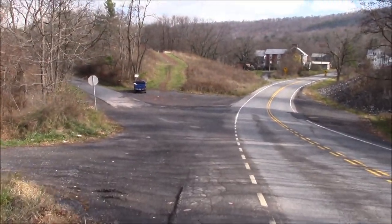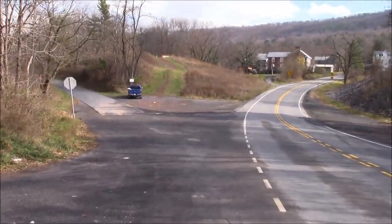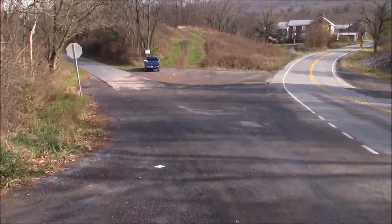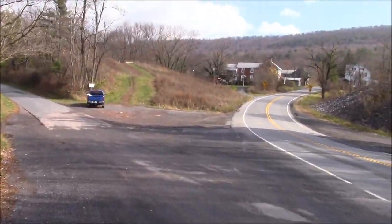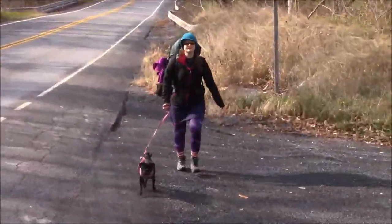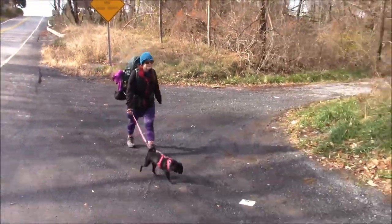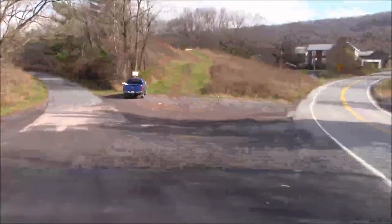This is the parking that we read about. You can park here. Not a whole lot of space. But I guess the trail starts just up that hill. Look familiar? Yep, it does. All right, cool.